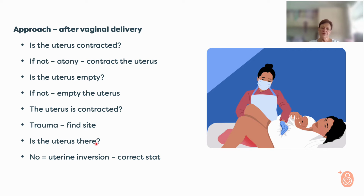Very important, is the uterus there? I've told you that there's a possibility that you could have pulled the uterus out when you've done your active management of labor, so we might have a uterine inversion, and we will come to that in the next lesson. We have to correct that immediately, because that is a big problem for bleeding as well as shock for the mother.